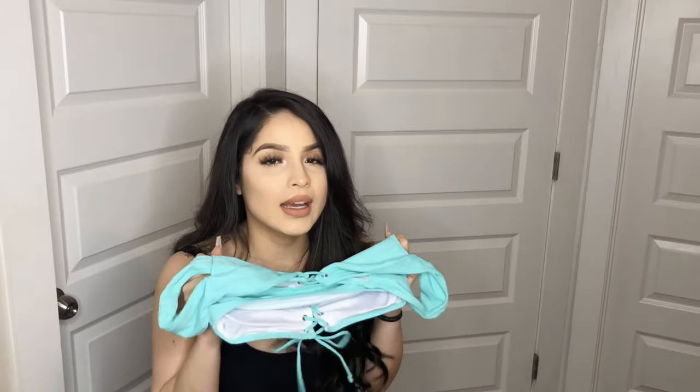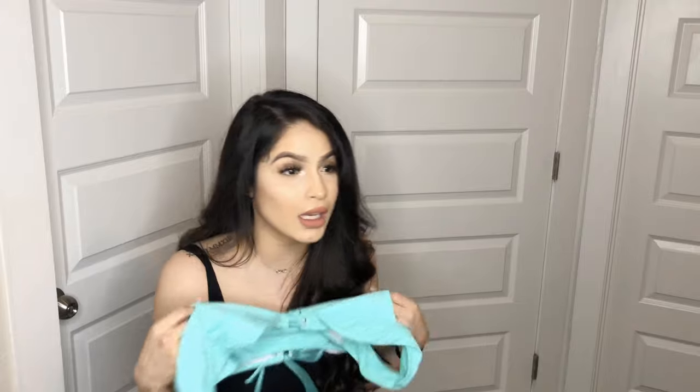Very soft. I mean, like I said, I have not worn a lot of swimsuits, bikinis, bikini tops, but the material, I know how it feels, and I know how it should feel, and it is very, very good. The bottom, true to size as well, and it's very, very cute. High-waisted as well, and very floral. I love that.